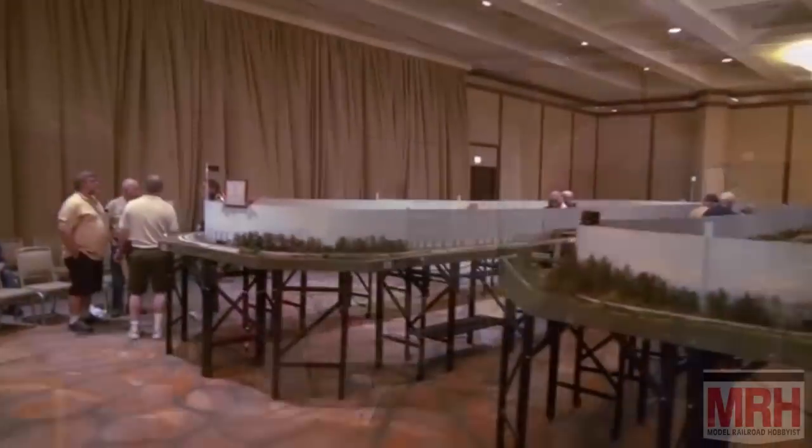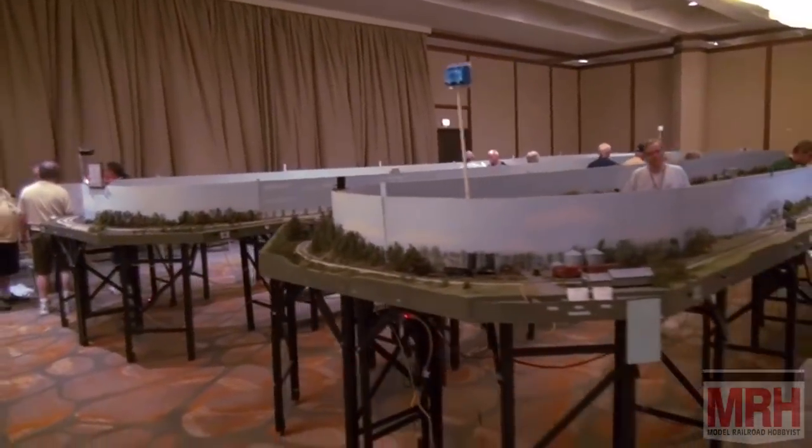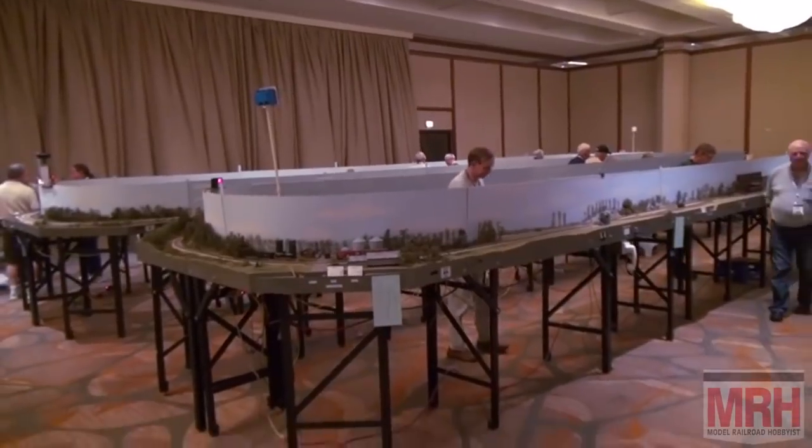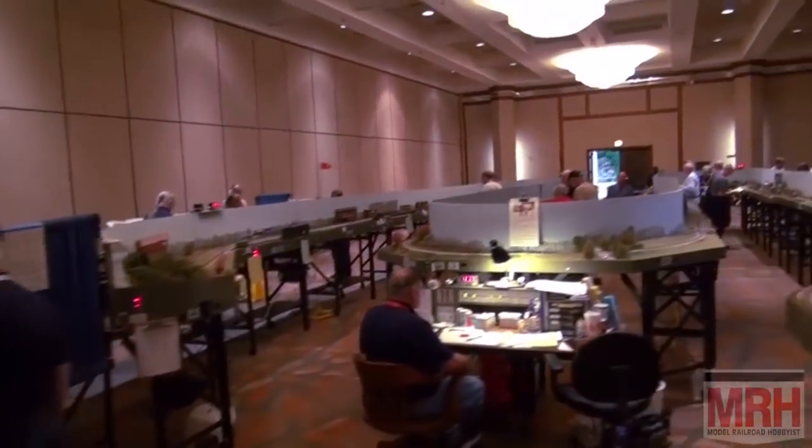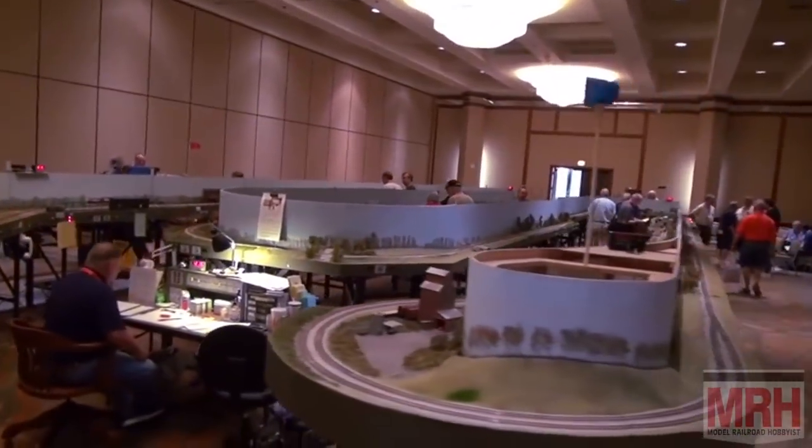For this segment of What's Neat, I'm standing in the auditorium of the convention for the NMRA National here in Kansas City. And John Young, you've got this beautiful modular layout set up here that caught my eye as I just checked into my hotel. And you've said you've been set up for 4 days. Tell me, John Young from Michigan, about this gorgeous modular layout.